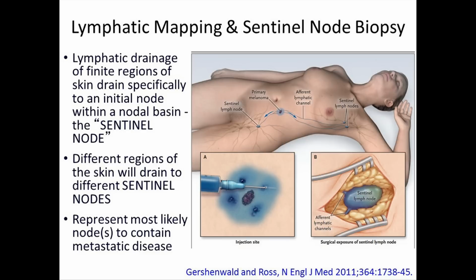And in this schematic here, I think one can appreciate that there are areas that have lymphatic drainage. Here, a primary melanoma site in the middle of the abdomen drains to defined lymph node basins that are really individualized based on the patient. And so finite regions of skin, in this case the melanoma on the left abdomen, drain specifically to an initial node within a nodal basin or to a lymph node within different lymph node basins. And we call these lymph nodes that receive the direct lymphatic drainage the sentinel lymph nodes. Different regions of the skin will drain to different sentinel nodes, and these lymph nodes, termed the sentinel lymph nodes, represent the most likely nodes to contain metastatic disease or melanoma spread, if any are involved.